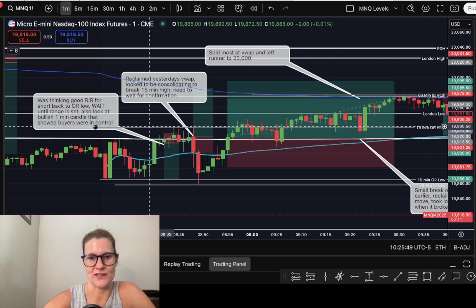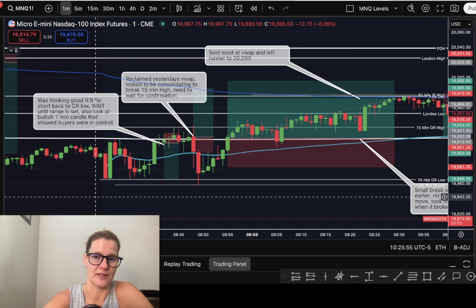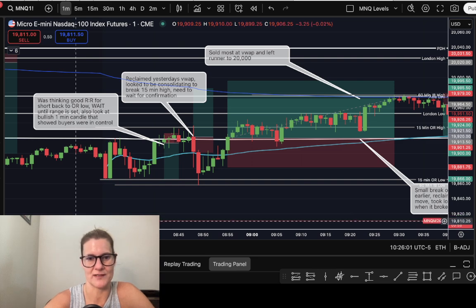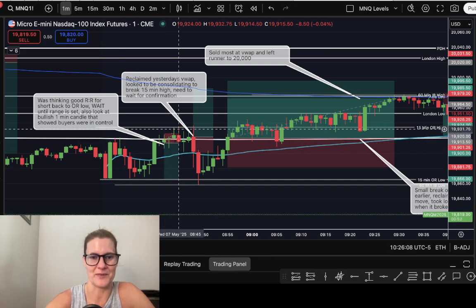So here was the opening range, and it kind of was just getting rejected there. And the whole night had been bearish. So in my mind, I guess I was looking for shorts. Again, it was not the smartest thing. So I got stopped out there. Need to wait for confirmation.